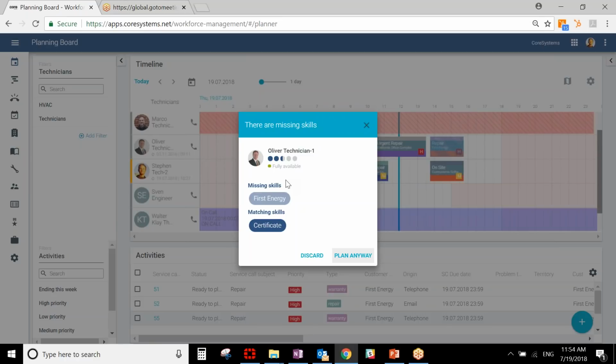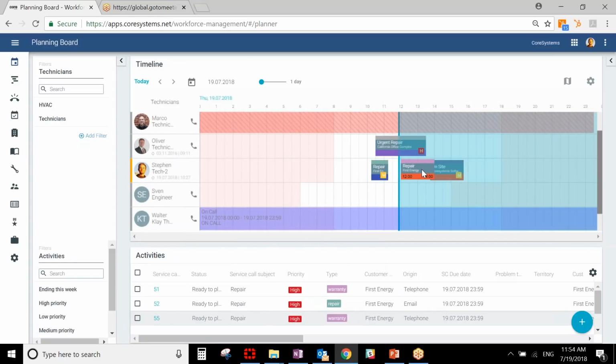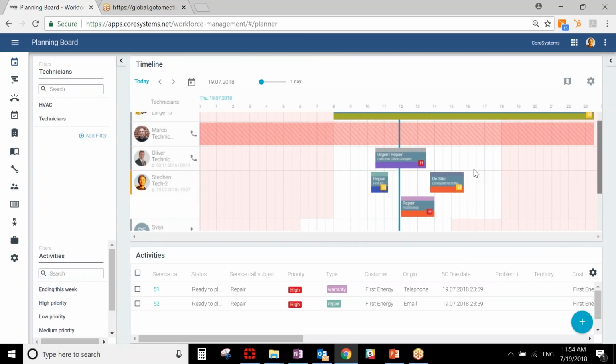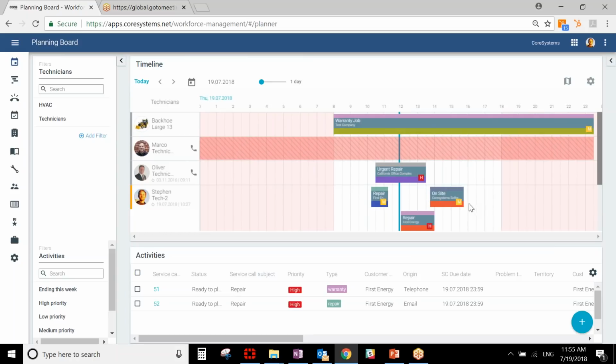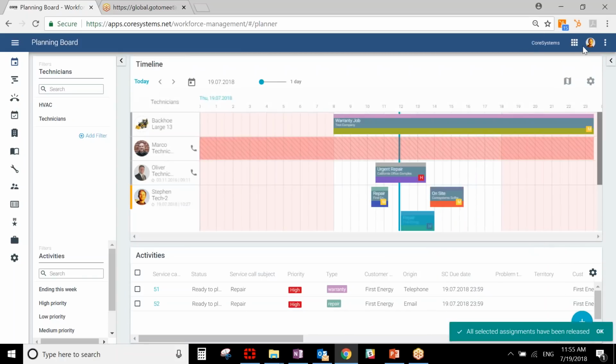It's telling me Oliver doesn't have the right skills. It'll tell me they're missing half of them. Yeah, I can plan anyway, or I can discard. So I'm just going to discard and actually, again, schedule for the right technician, and that's Stefan. Now, I can change things if I want to, but to me, I'm just going to confirm it looks good, and I'm going to release the assignment up here. So that changed the job from red to green, letting me know that I released the assignment.